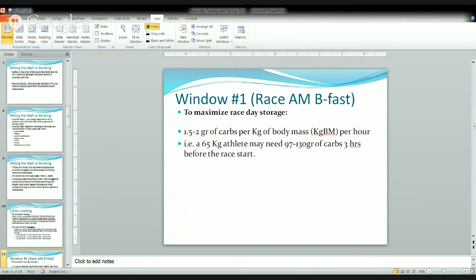So by the time you are toeing the line at the swim start, that fuel is going to be readily available at the time that you start exercising. If you don't do it 3 hours before, then it's going to take longer for your body to absorb it, and it might not be readily accessible by the time that you are going to start the race.